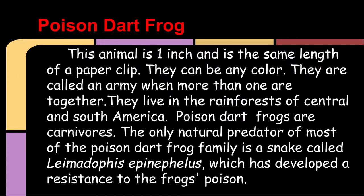Okay, so for the poison dart frog, this animal is 1 inch, and you're probably wondering why is this so poisonous. It's the same length as a paper clip, but they can be any color. They're called an army when more than one are together. They live in the rainforests of Central and South America. And poison dart frogs are carnivores. The only natural predator of most of the poison dart frog family is a snake called Leimadophis epinephelus, which has developed a resistance to the frog's poison.